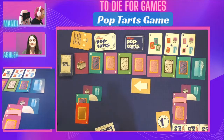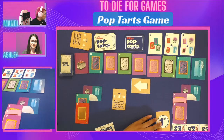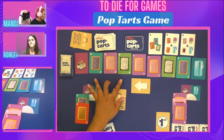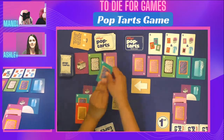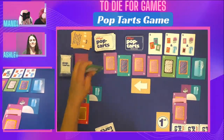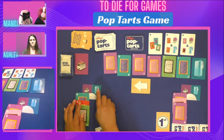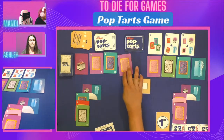Mm-hmm. Okay, so I'm gonna play. We're good to go. Yep. Yeah. Swap any 2 Pop-Tarts that are 2 spaces away from each other. So I'm going to do these 2. I thought you might. And that's that. And I'm going to gobbly gobbly goop boop in here. Nice. And this, let me just do this first, and then I'm going to finish that.